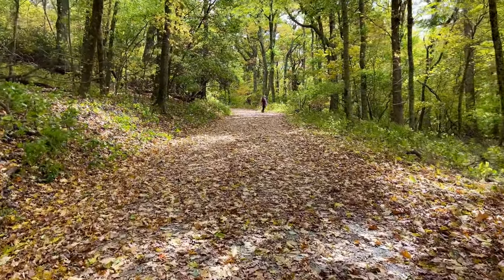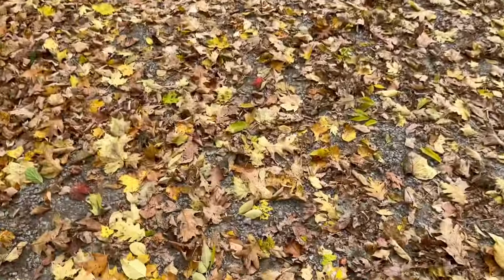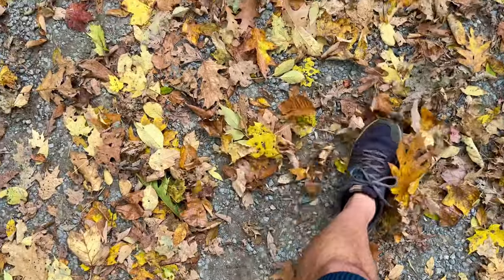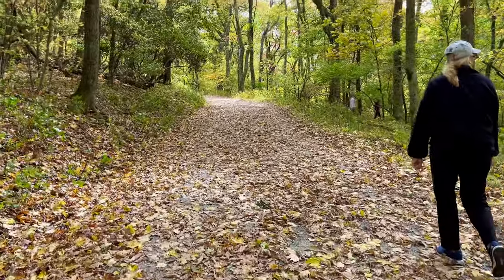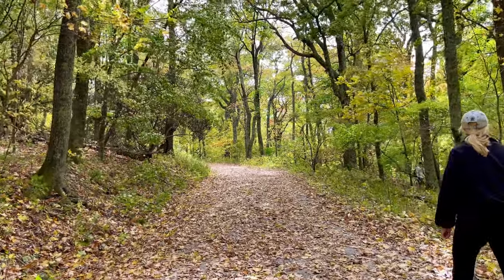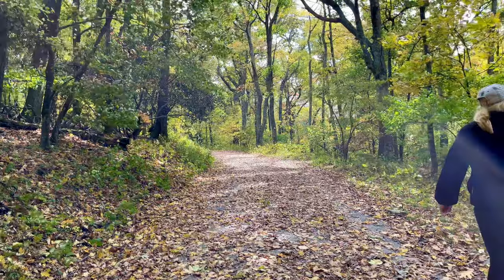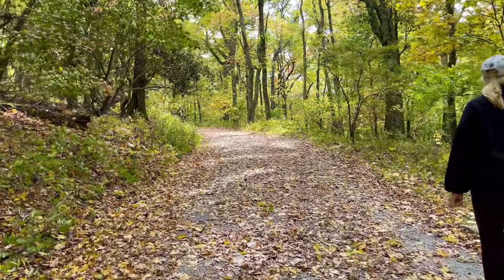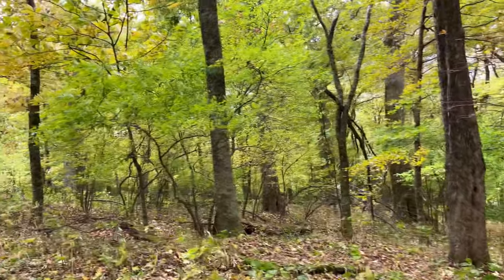Leaves have nearly covered the road. Gonna have to watch your footing because this trail is also used by horses. You may step in a nice surprise if you're not careful. Maybe a side trail here for a shortcut.